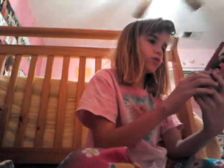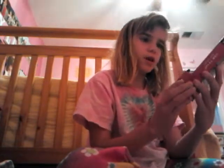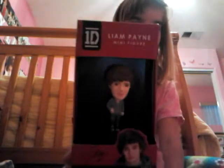Next up is dolls. I have four of them. So I have Louis from the video collection, and let's see, wait one second, before we start off with the dolls, I need to show you this guy. He's Liam Payne, the minifigure. This is the only minifigure I have, but I think it looks a whole lot like him. See, like that in the picture.